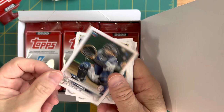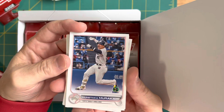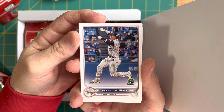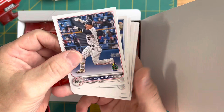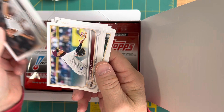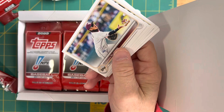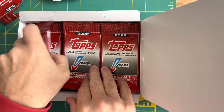Let's see what we got here. There he is. There's the home run champ, Munetaka Murakami, for the Swallows. They are in the World Series against the Orix team. So we'll put him aside. Make sure he gets in a top loader. All right. Maybe one of the best pitchers in NPB history, Tomoyuki Sugano. Good pull there. Okay. Next pack.